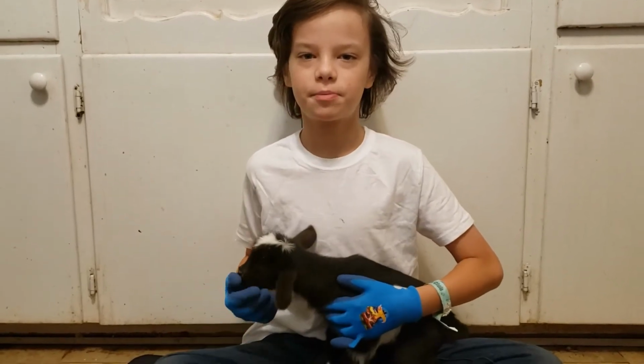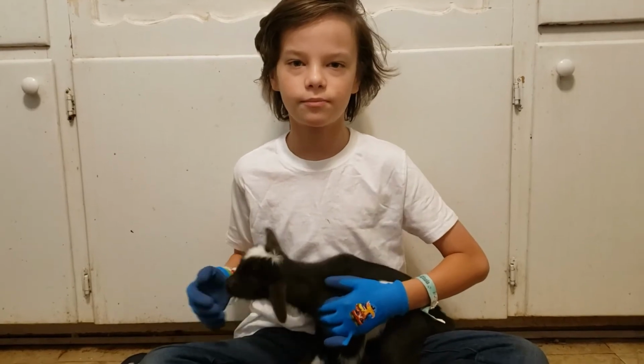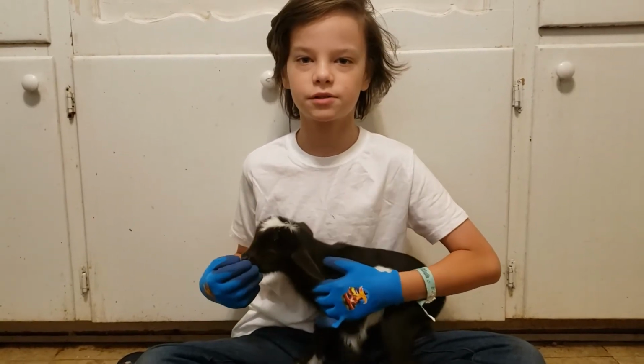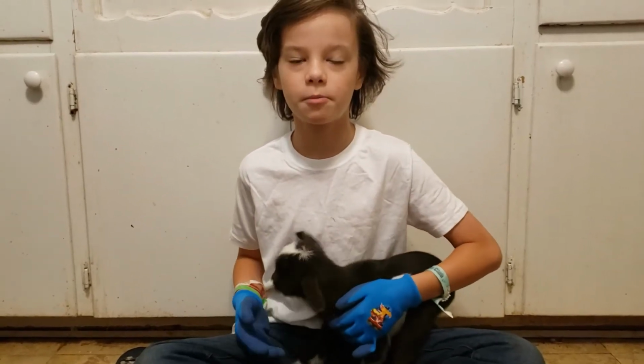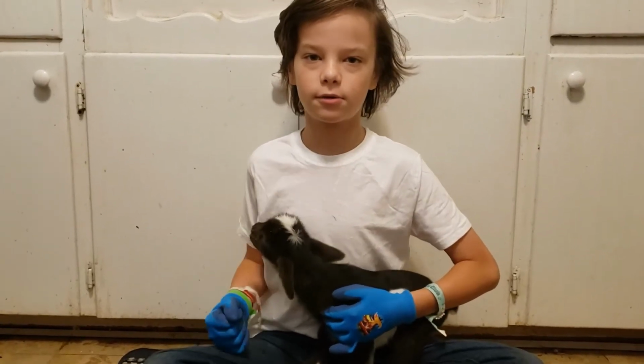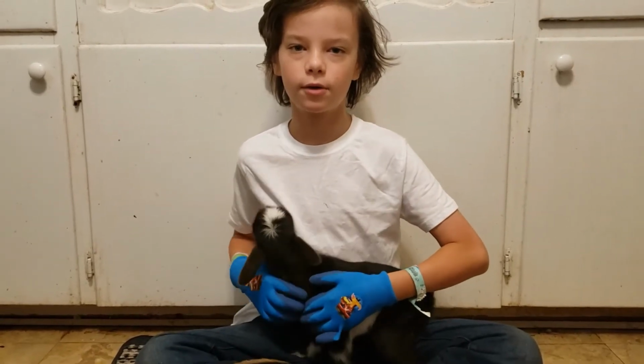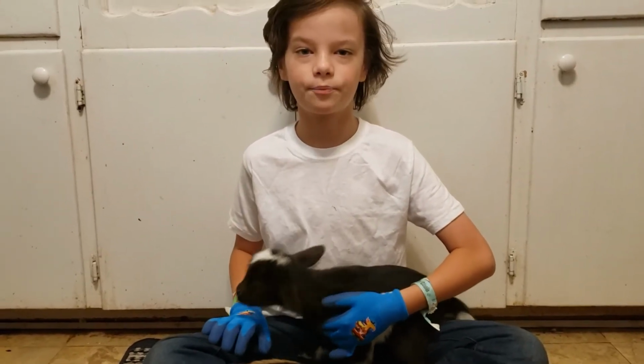So, the first kind of baby poo is meconium, a sticky brown substance from the runoff and waste of placenta, which nourishes the baby goat. Then, it turns into yellow sticky poo that comes from an all-milk diet.